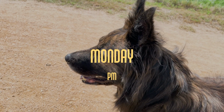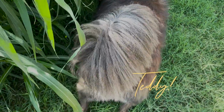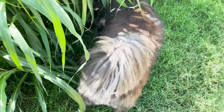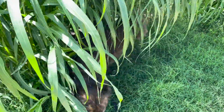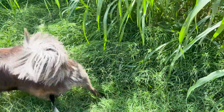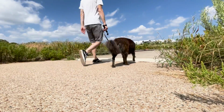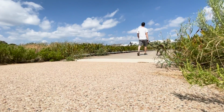So I have 2 men in my life, well actually 3, including Pierre. But this one is Teddy, my partner Russell's Dutch Shepherd, and we are just taking a little walk, which is actually pretty rare, but Ted and Russell were off today.